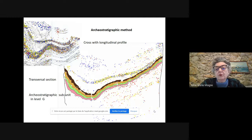So in this case, I show you the famous level, we will speak later about this level, but in this system, we can differentiate four different layers for this soil, which is very compact and important. And when we work on the species, we are in these four different stratigraphical subunits. We can see that the pink one is mostly Cervus, and the black one is mostly muskox.